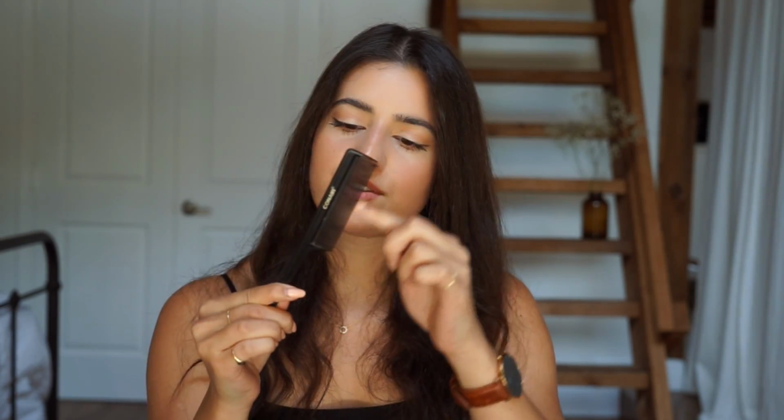Next is my rat tail comb. This one is by Conair, and it's just a little plastic one. I don't use this side, I just use the rat tail side to make sure that my line is straight, or if I need to fix my line and I'm out and about, I just keep one of these in my bag. They're super inexpensive and they're super skinny. They don't take up a lot of space, so I love putting these in my bag.